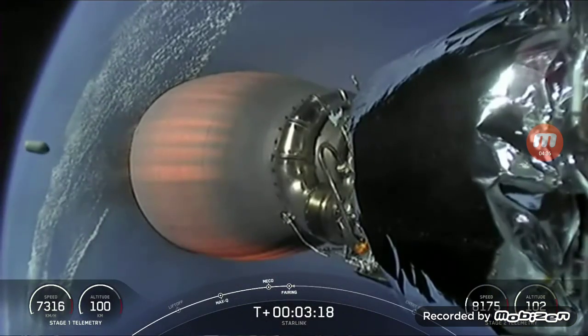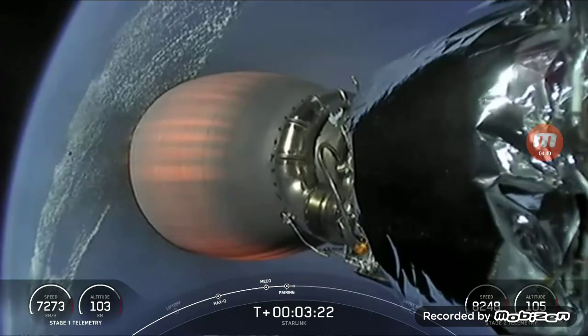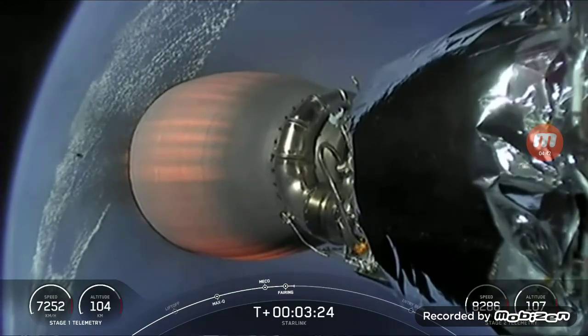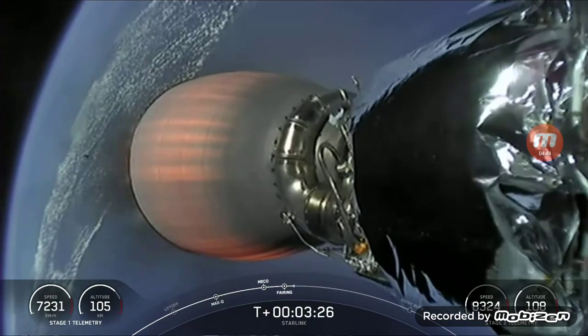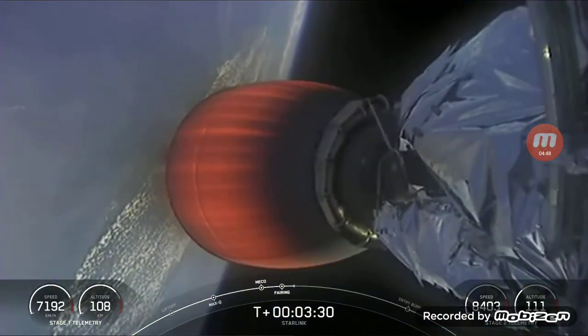Now, as a reminder, we will be recovering that. Oh, awesome. You can see a view there of one of the fairing halves going on back to Earth for recovery. As a reminder, we will be attempting to recover both halves with a contracted vessel named Sheila Bordelon.